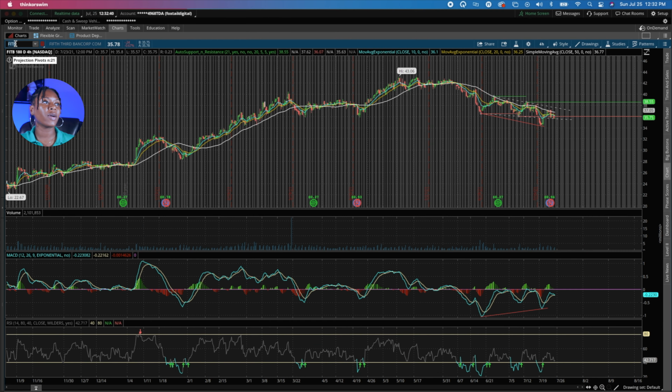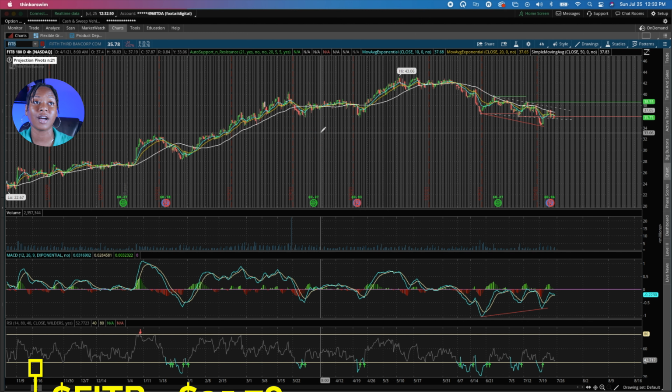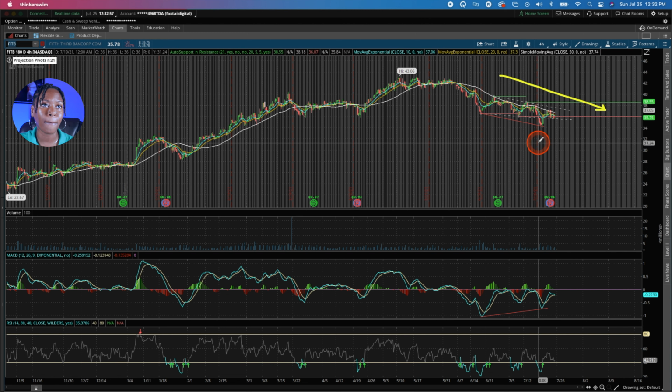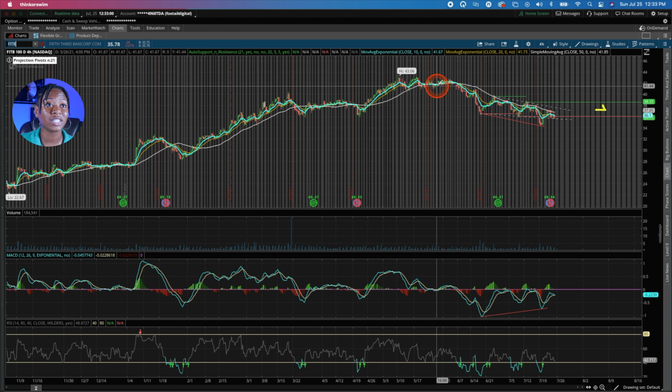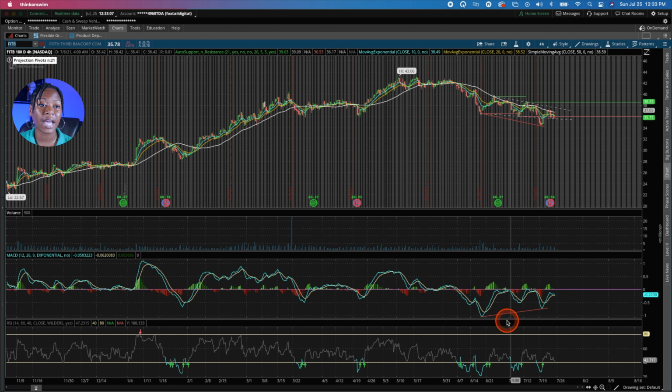All right, and let's go ahead and get into our last play, and this is going to be FITB. This is Fifth Third Bancorp, and as you'll see from the stock chart, this is also going to be a bearish play because the stock is giving some very bearish signals. So right now it is trading below the 50-day moving average, and similar to the other stocks that we've looked at, a lot of movement is going on below our center line on our MACD.